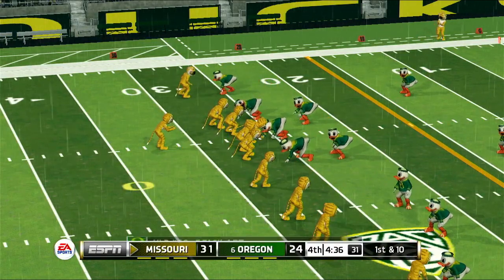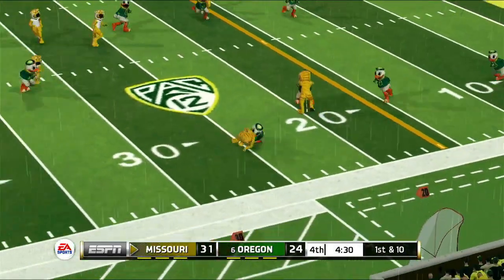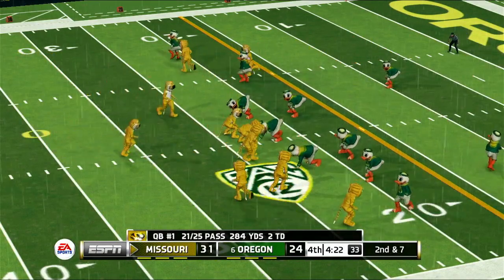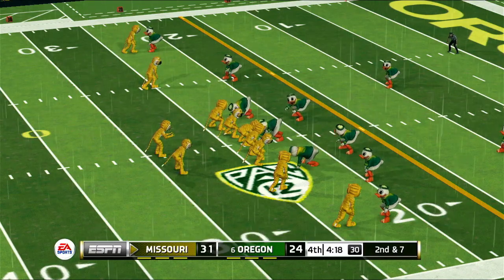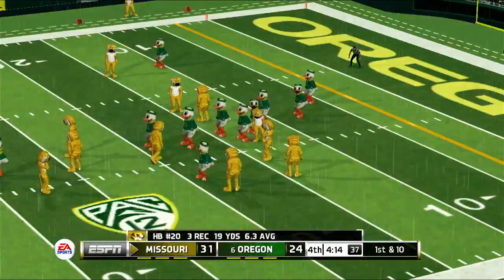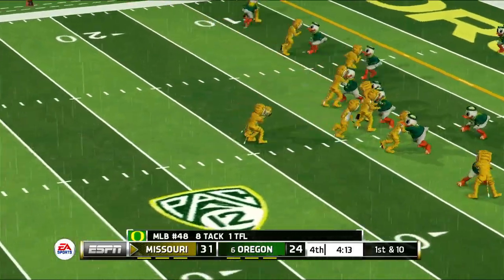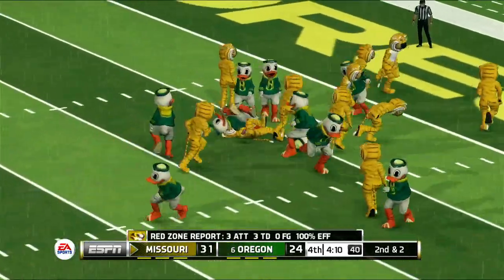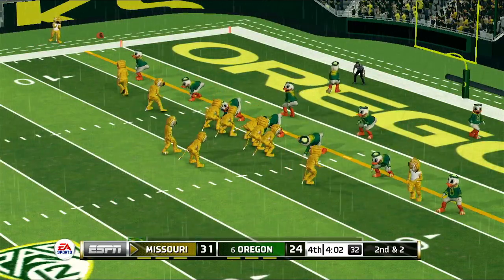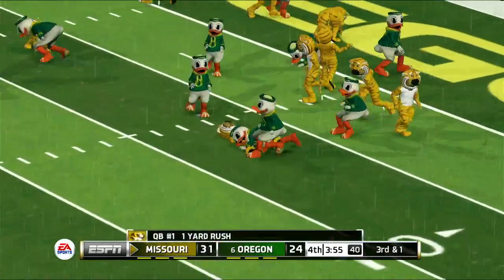Empty backfield, quarterback in the gun, five wide receivers. Complete, brought down, nothing doing. And he's hit immediately. Makes the first down catch. Missouri is up a score. Makes it to the five. That makes it second and two. Gets to about the 5-yard line.